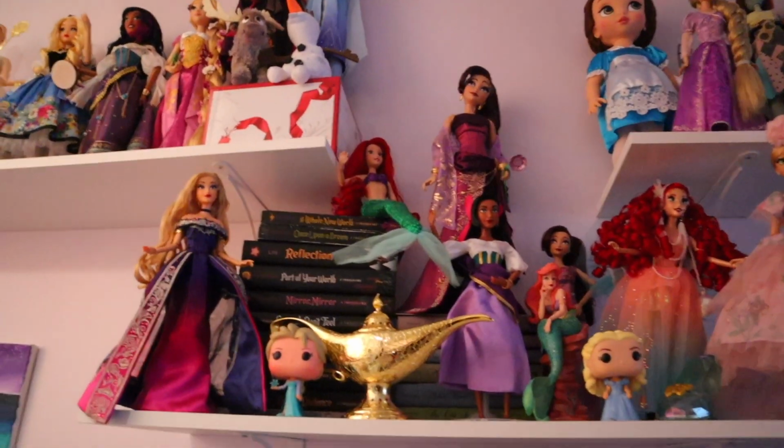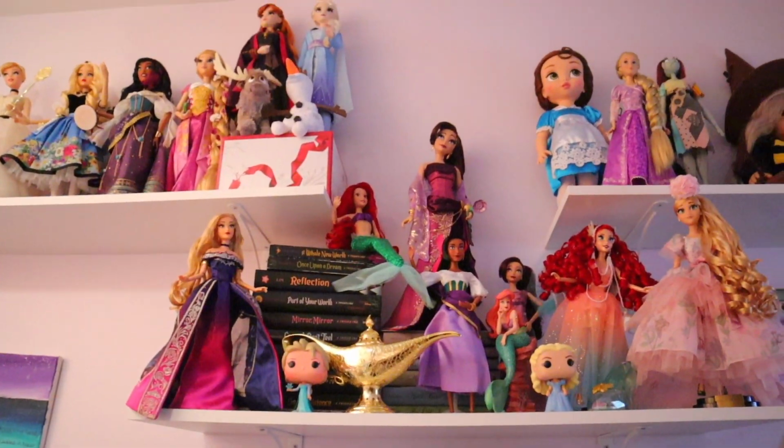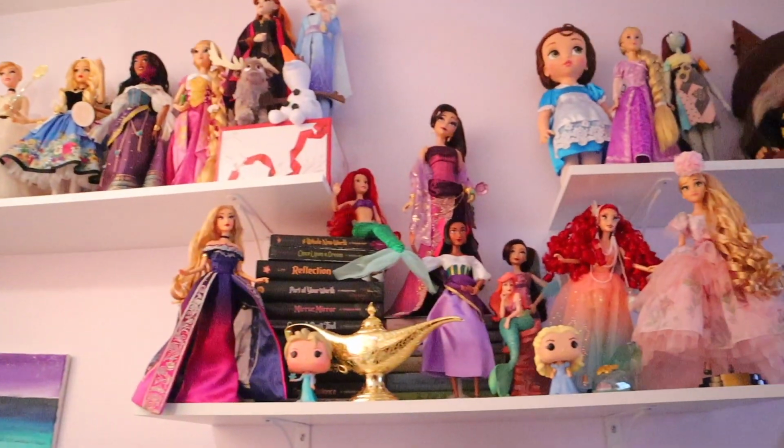Yeah. So I love Disney, as you guys know, and I had to have an entire shelf or shelves dedicated to it.